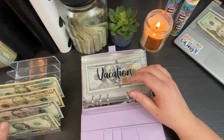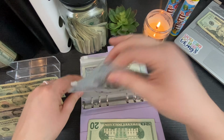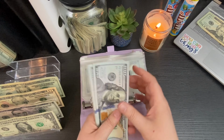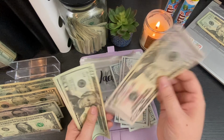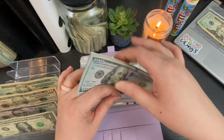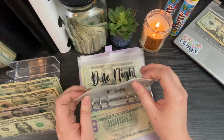And in vacation, we are doing 20. Now we have 100, 200, 300, 400, 500, 550, 570, 590, and 595. Almost 600. Wow. I'm so excited. It's pretty cool.